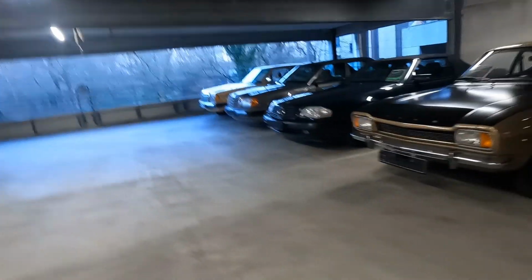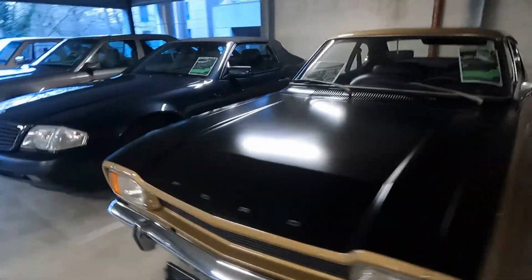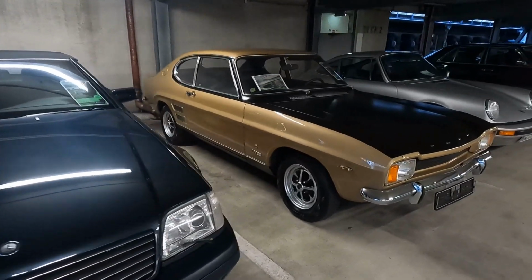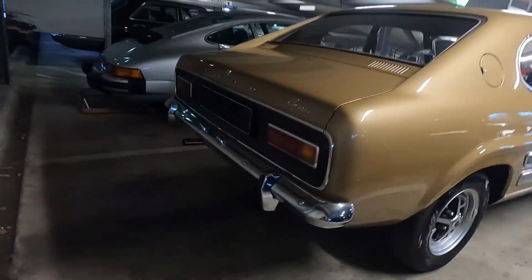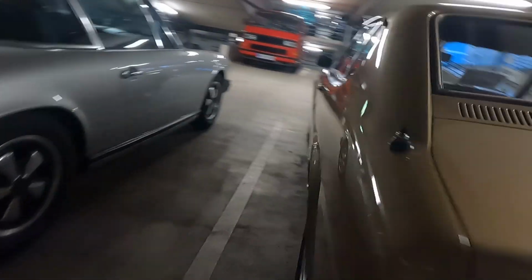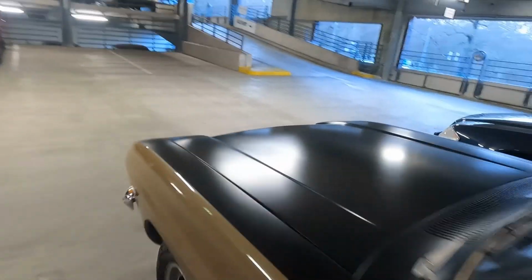But I'm way more interested in an early Ford Capri. This is the 1.7. It's a 4-pot, is it? Gold with a black bonnet and a lovely badge that says XLR 1700 GT. Love the black color accents here all around, and of course it has a black rear plate, fascia, whatever. By the way, it's a 911 S 2.7. Now we have it.